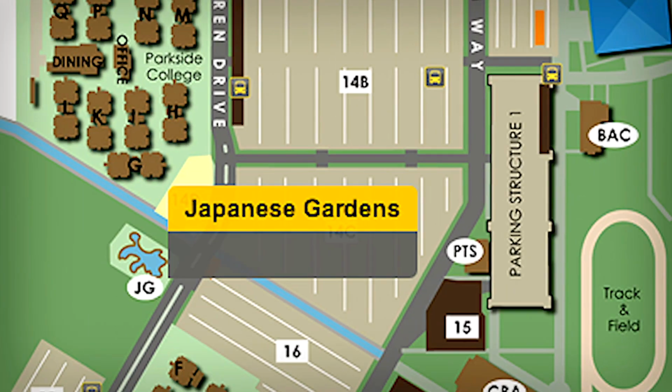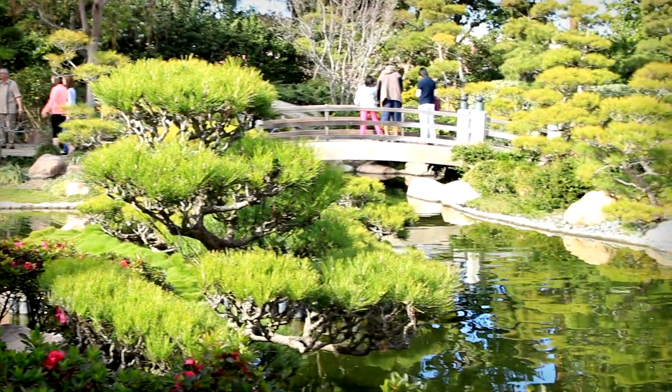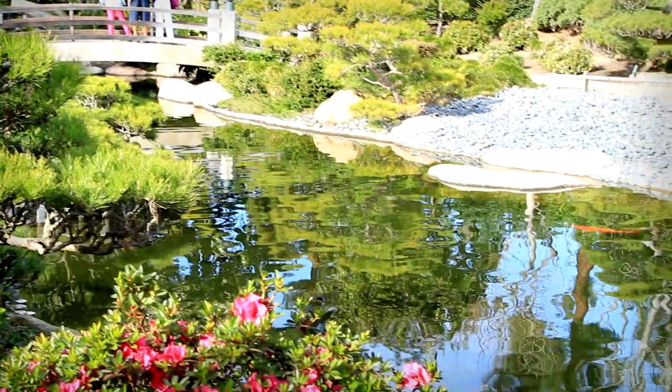The Japanese Garden is only one shuttle ride away. It's located on Earl Drive across from the Lot 16 parking lot on campus. It's like a hidden paradise in the middle of Long Beach. You know, the Japanese Garden has been here for about 33 years. It's 1.3 acres large. Annually, we have about 75,000 people that will come to the garden throughout the year.